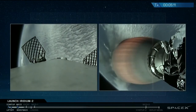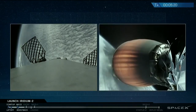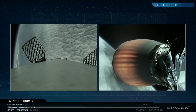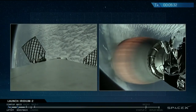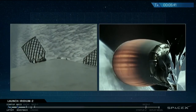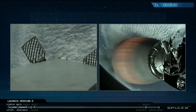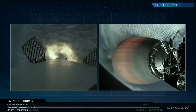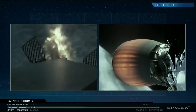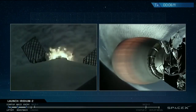The next major event is entry burn. We will light 3 Merlin 1D engines on the first stage. That'll slow us down for entry through the atmosphere. That's a fairly long burn, should be coming up in about 30 seconds. Six minutes into flight, you can see the entry burn is underway on the Falcon 9 first stage, bringing it back to the drone ship titled Just Read the Instructions, awaiting it in the Pacific Ocean.